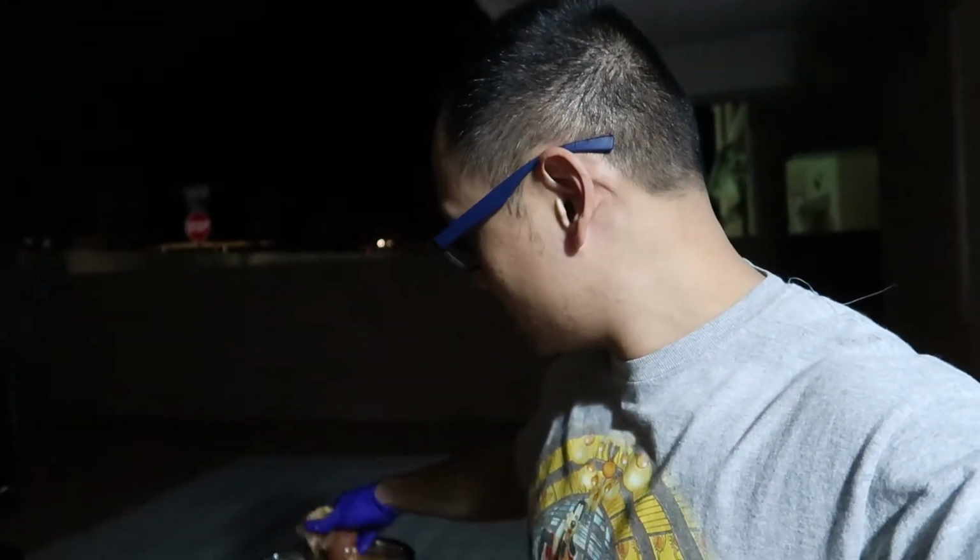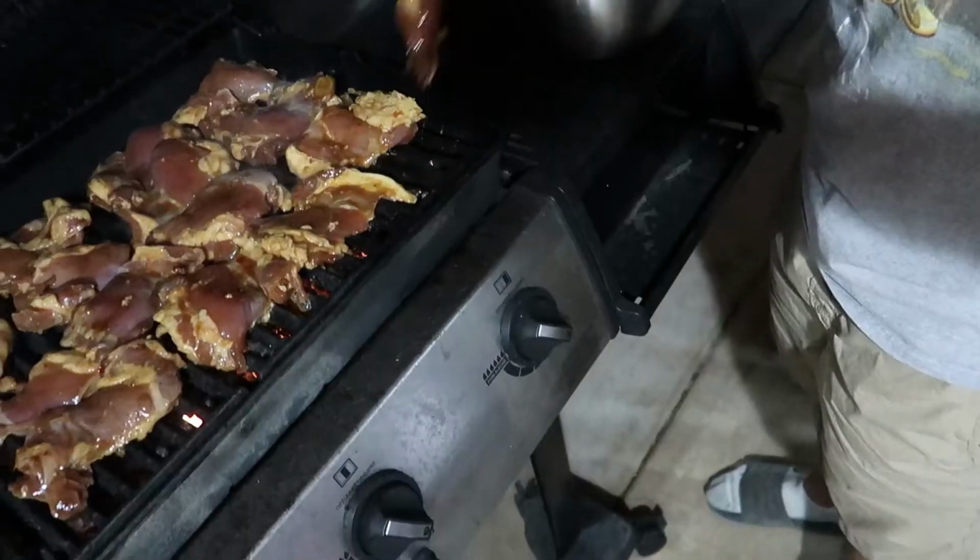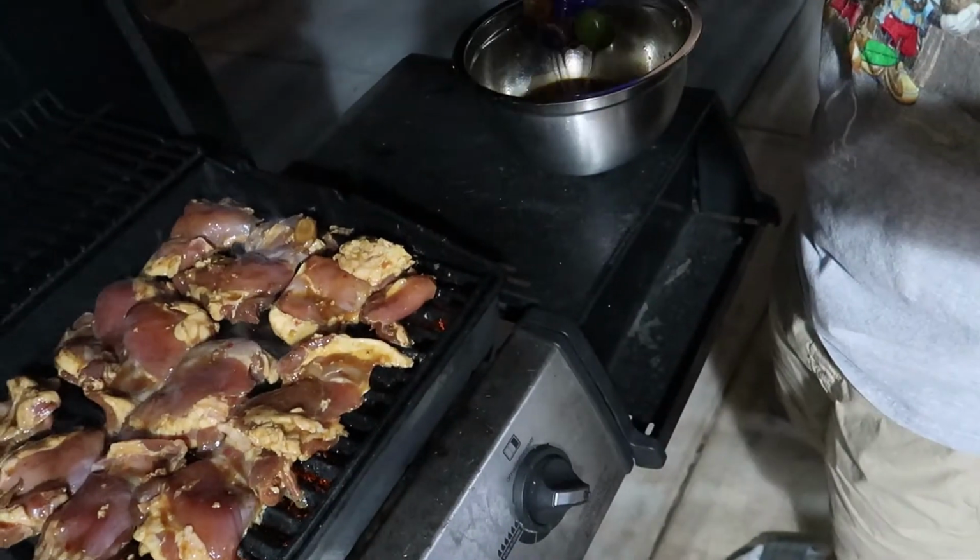Alright, we're back home now. I'm making dinner, and guess what we're gonna have for dinner again? Yeah, you guessed it. Chicken. Little tiny one. That's it. I'll be back when it's done.